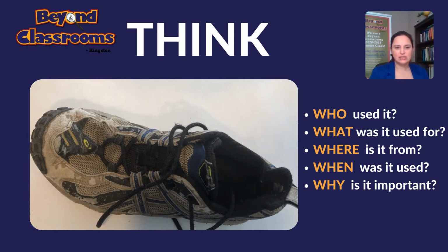It's also great to say how you might connect to this object. Why did you choose this shoe? What does it remind you of? Have you seen anything like it before? Do you have any connections to the shoe?